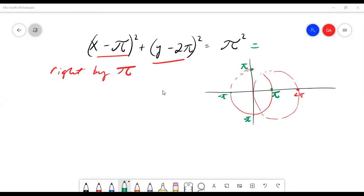So this new graph is going to get moved up 2π, and I'll do this in orange. Here is pi, and here is 2π. Now the center is here, the bottom edge is here. This point got moved up 2π as well, and this point was pi, so now this is 3π. You can fill in the rest of the points. It's pretty self-explanatory, but here is your new circle. I hope this makes sense to people.